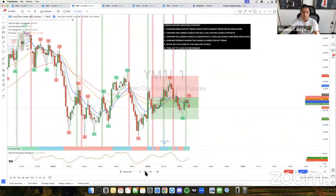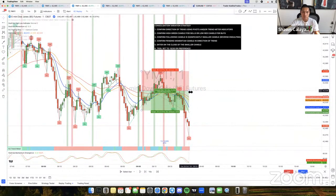I didn't really look this far. And there you go, it comes down right there. So you can see over here, it takes a little bit longer because the volatility is so flat. Yeah, I mean, this trade ran for a while.